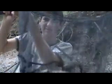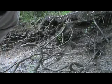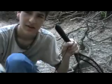Okay, alright, I got him. He's really big. He's really big. I don't want to get bit by him. So I'm just gonna take the camera off the tripod if I can and let you guys get a closer look. Things are starting to cool down.